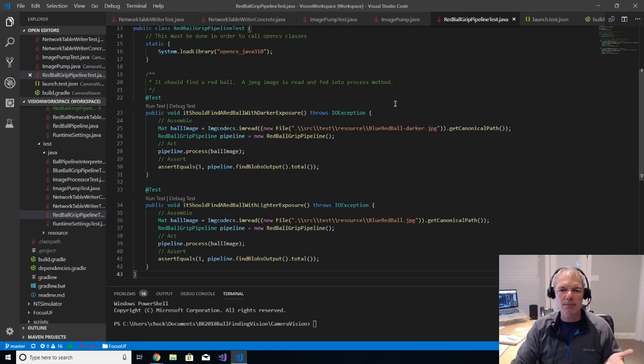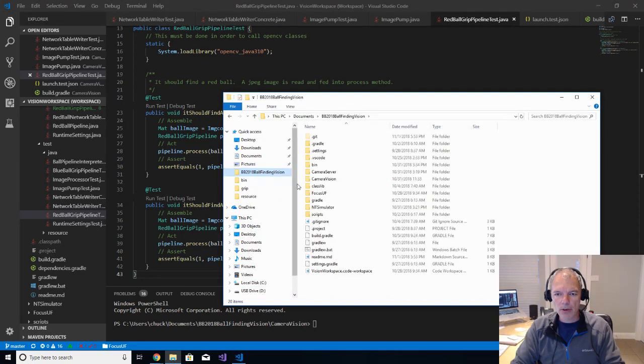I would actually call this maybe not a unit test. It's more like an integration test because it requires some external dependencies to actually make the test work. In this case, the dependency that it requires is an actual image itself. So what I've done is I've created two JPEG images of balls, a lighter one and a darker one. And I did that because I was noticing that the light exposure made a big difference as to whether or not my pipeline was going to work.